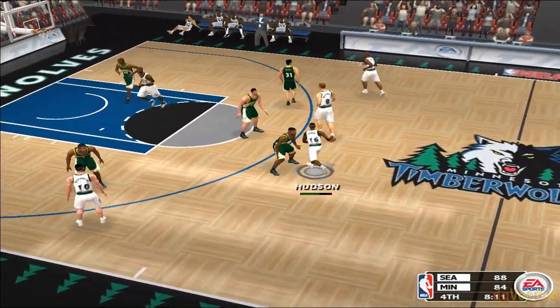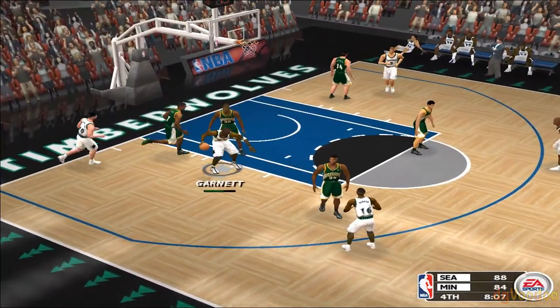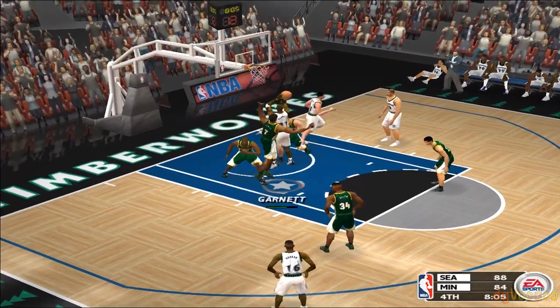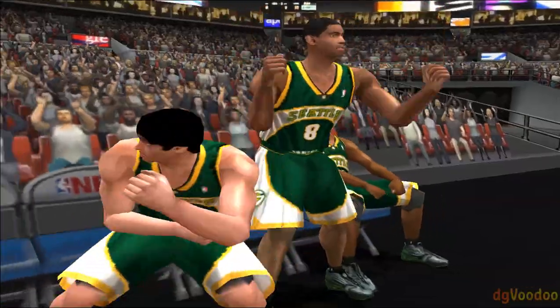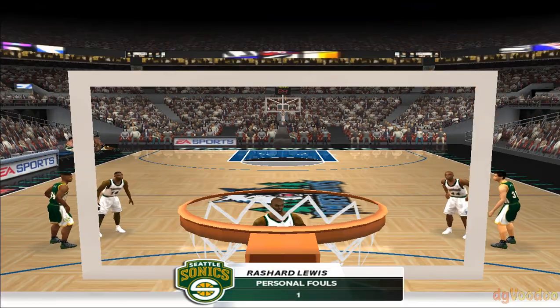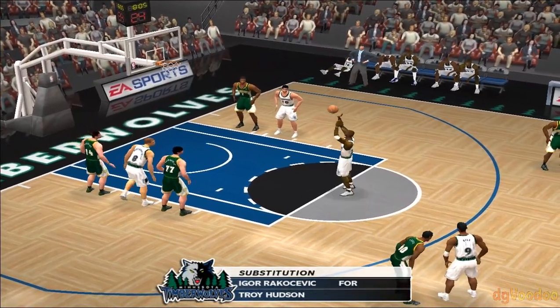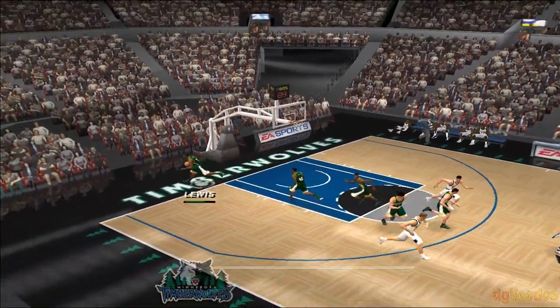Hudson sets it up on the left side. Garnett pump fake. Lewis is whistled for the defensive foul. This player will be near the top of the free throw standings for the season. It would be nice to see him take top honors in that category. I'd say he deserves it. Makes the second shot.